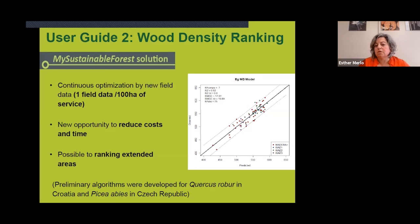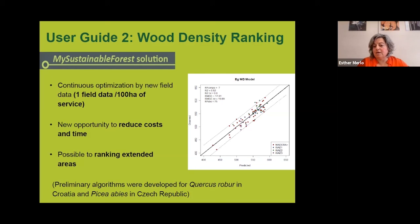Continuous optimization is predicted by new field data, at least one field data point per 100 hectares of surface. So it's a new opportunity to reduce the cost and time. And with this product, it's possible to rank extended areas. Now we have preliminary algorithms also for Carpinus betulus in Croatia and Picea abies in Czech Republic, but the product is currently active only for Eucalyptus globulus.